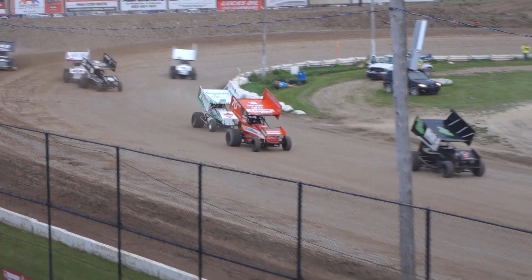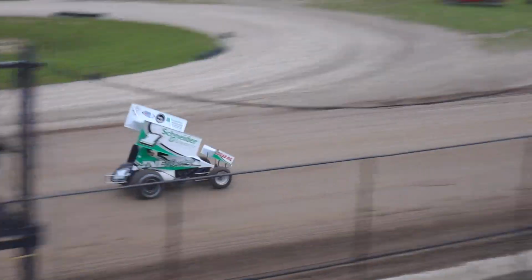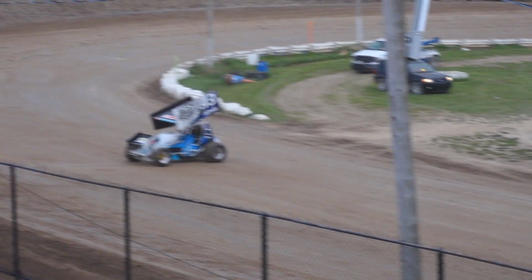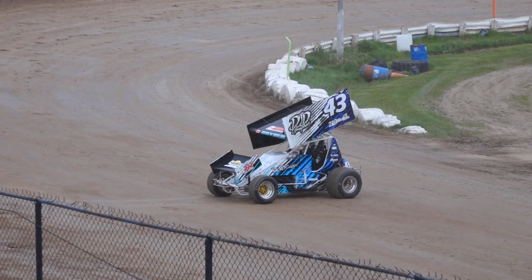And Dave McKnight did everything but lift off the throttle on the back straightaway, and we got trouble in turn number 4. Darren Dryden in the 43 gets out of shape and loops it coming off the turn.